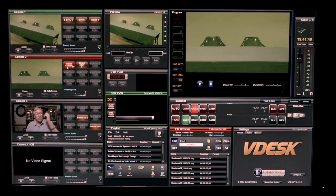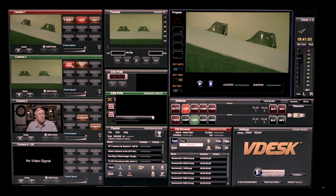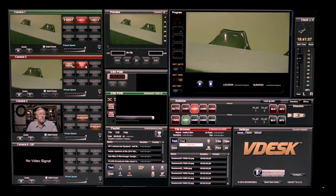So it's got the hot auto, hot take. Again, hot take, like on your standard switcher, a hot take would be straight to the shot. Yep. But you're doing the hot auto, so it basically zooms and then switches.